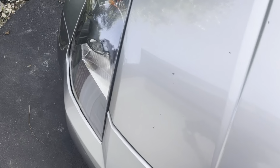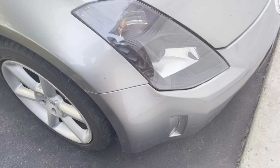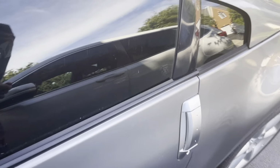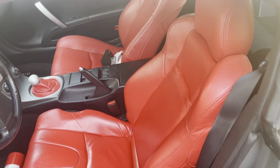It had some other older aftermarket bumper on it that didn't fit as well. But yeah, I think that covers the issues as far as I can remember. So I did switch out to a red leather interior in this car. Looks pretty cool.